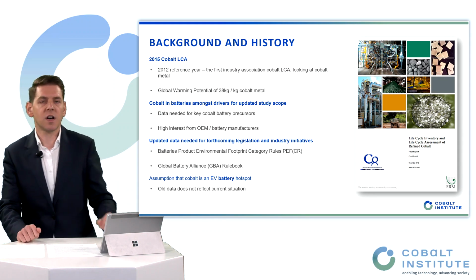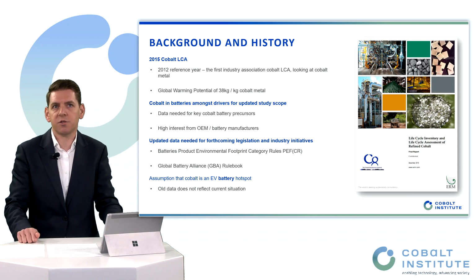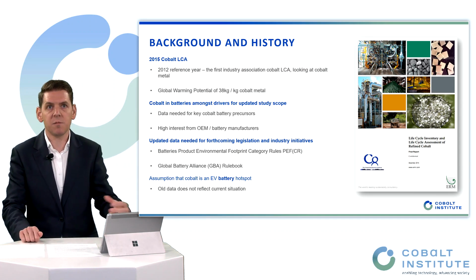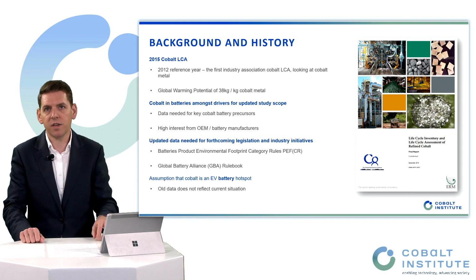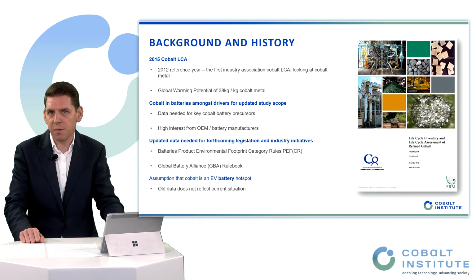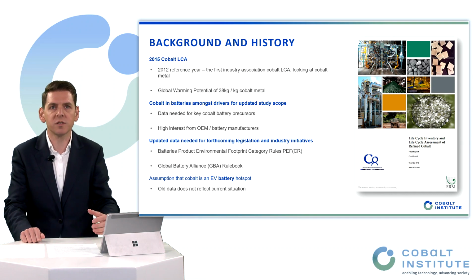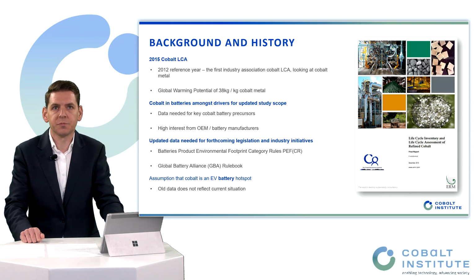Well, obviously, a lot of time's elapsed since that reference year, and there's also an increasing interest in cobalt materials, particularly around the EV battery sector. So there's been a high interest from OEMs, battery manufacturers, civil society, policymakers, and so on. So it's important that we update the LCA and address those stakeholders' needs.